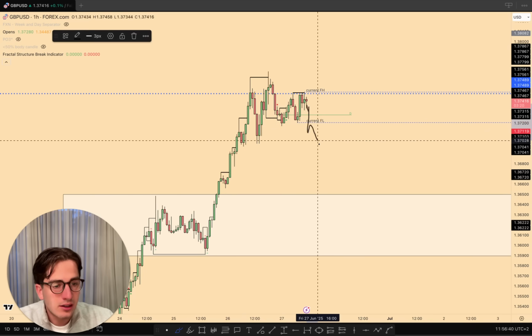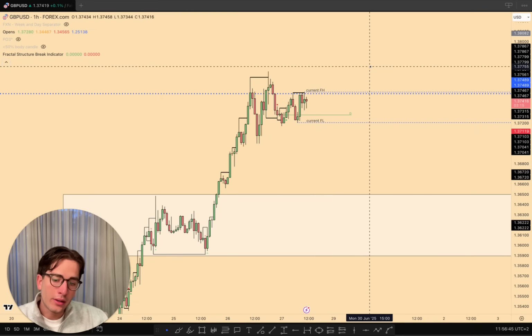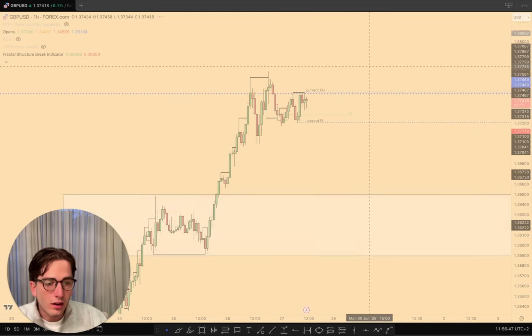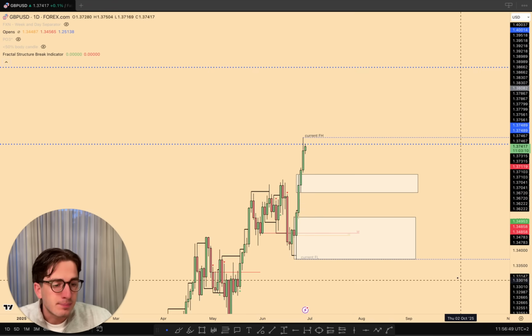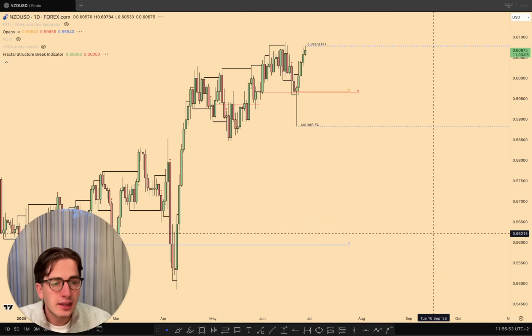So I would like to see a liquidation event very soon, and then we can look for longs once again, in my opinion, on GBPUSD. That would be a higher probability trade. So that's GU. Going into NU, NZD USD.